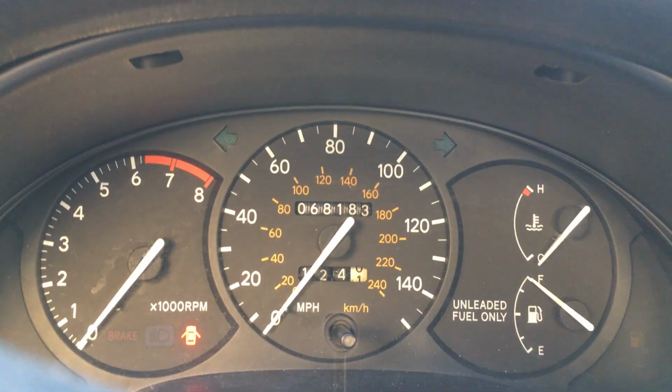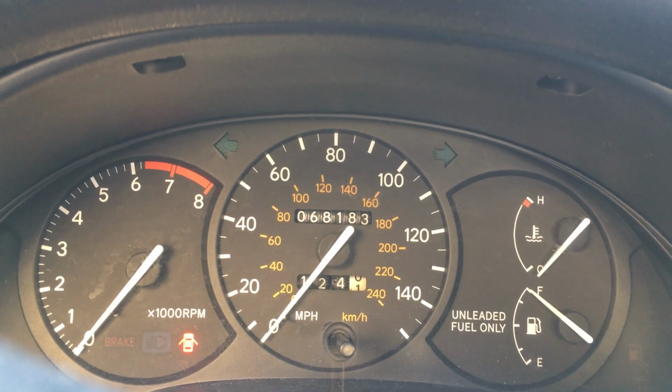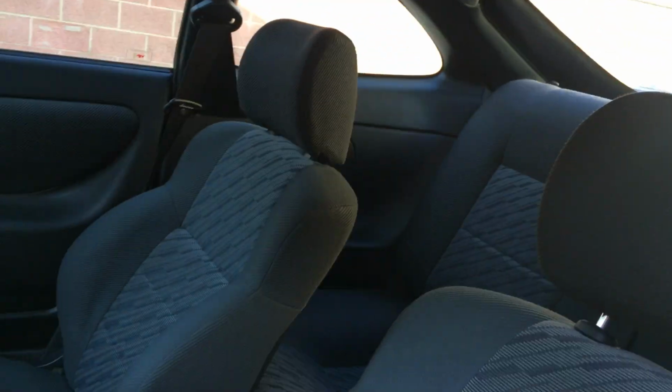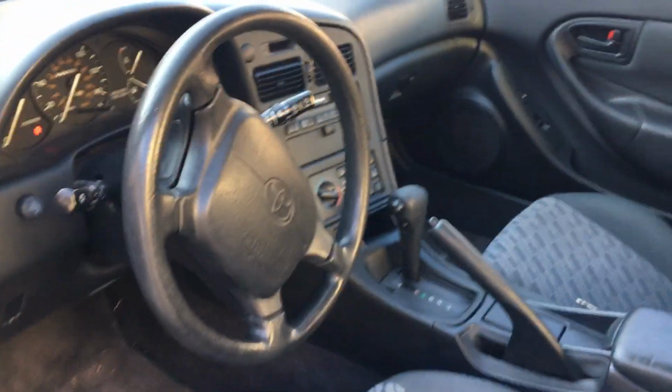And this is the best part right here, the 68,183 original miles. It's got the original cassette player, radio still works, interior is really clean, the carpet and all the plastic panels, the dash is good, even the back seat is still good. Headliner's really clean. It was really dirty, but it's clean on the inside.